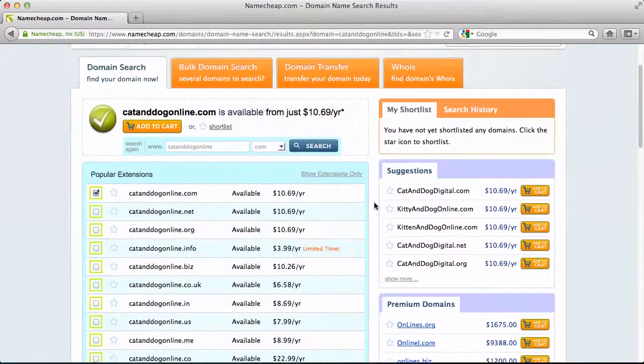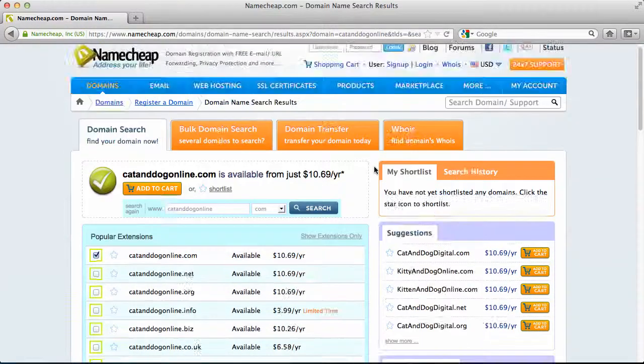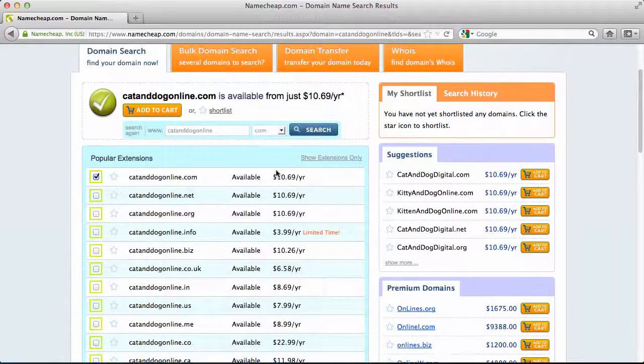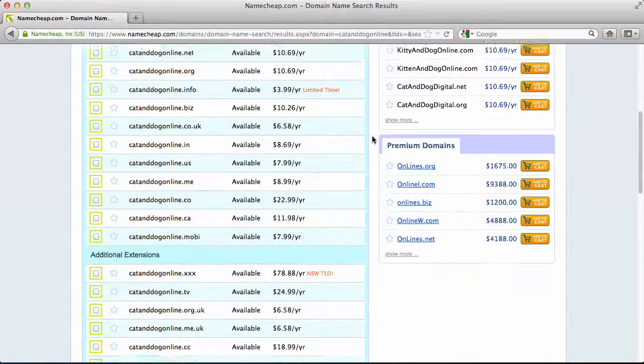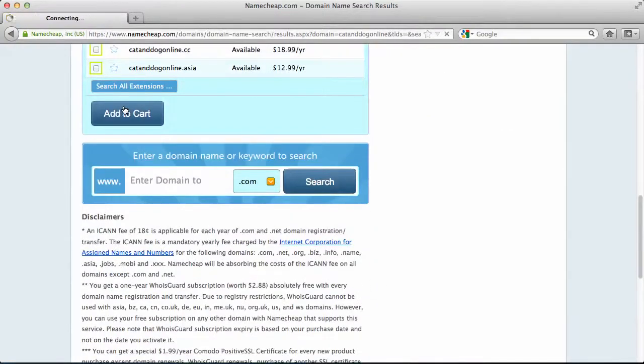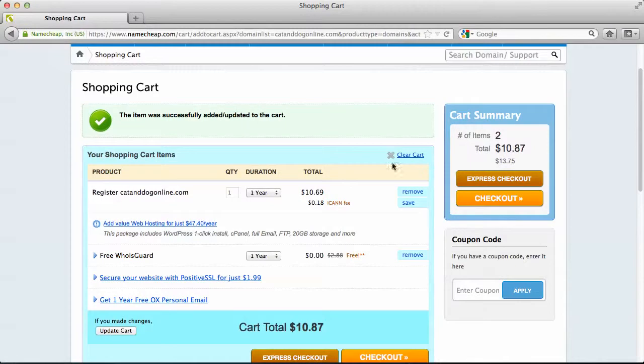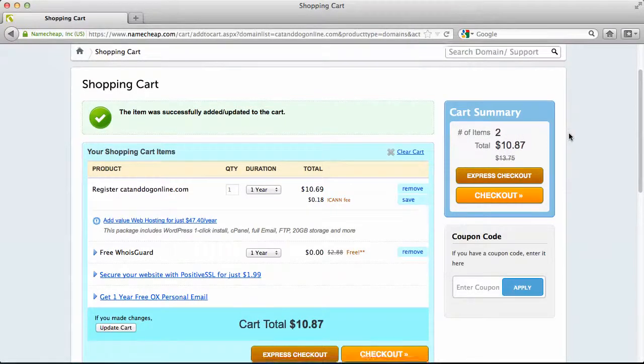As soon as you are satisfied, if it is not available, that's okay. You can keep brainstorming for the right name that you want to use and keep searching. Once you're happy with your selection, all you have to do is add it to cart. Once it's added to cart, as you can see, it said here 2 items have been added to cart.